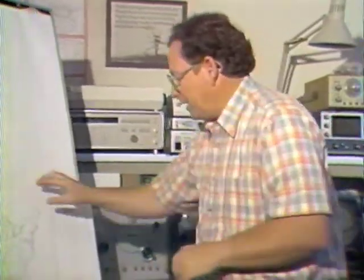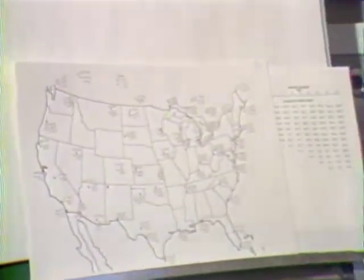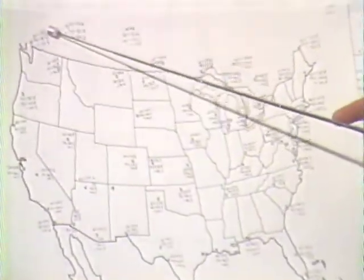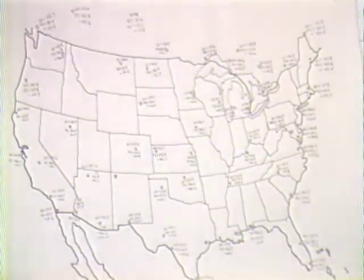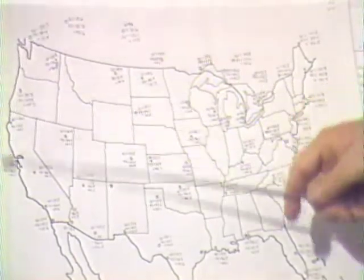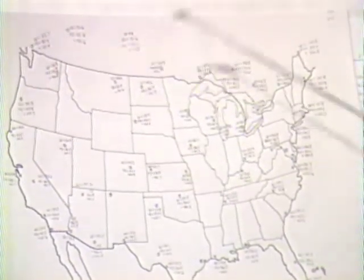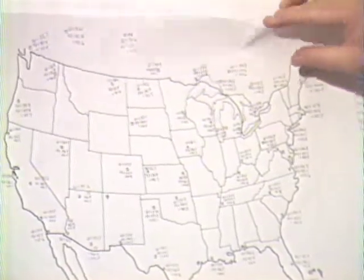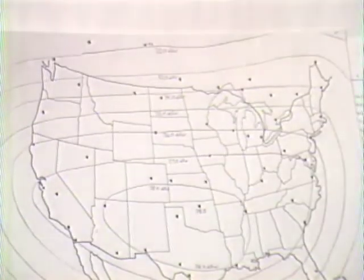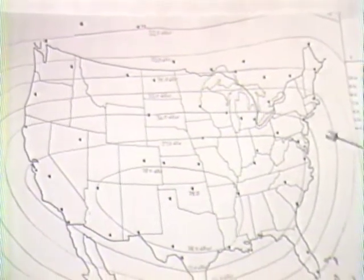Okay, let's get on to it. What we did to make these charts is we actually filled up the data points with individual data for each transponder. That meant there would be a transponder for every one of these pieces of paper, and we would have a chart. We would write the numbers in that the computer gave us. Then we would actually be able to draw our contours.